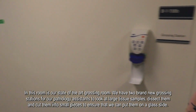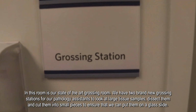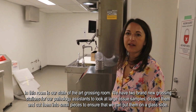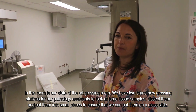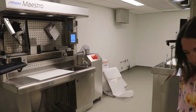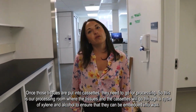In this room is our state-of-the-art grossing room. We have 2 brand new grossing stations for our pathology assistants to look at large tissue samples, dissect them, and cut them into small pieces to ensure that we can put them on a glass slide. Once those tissues are put into cassettes, they need to go for processing.